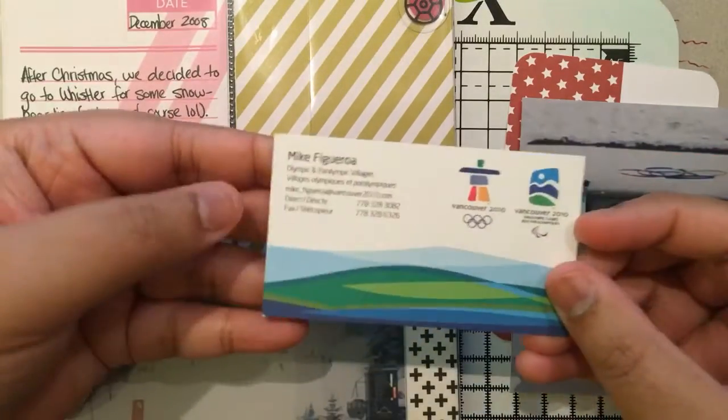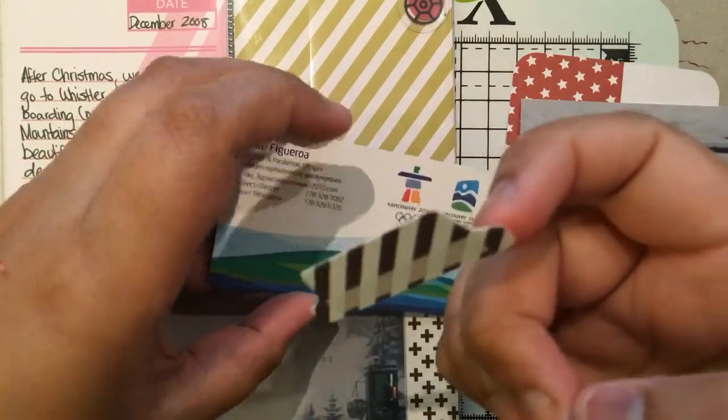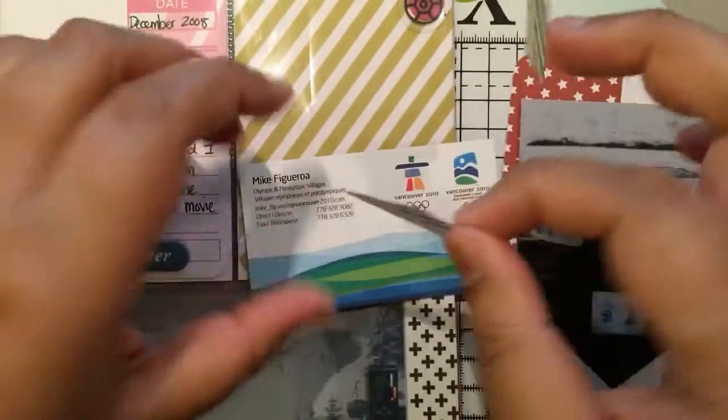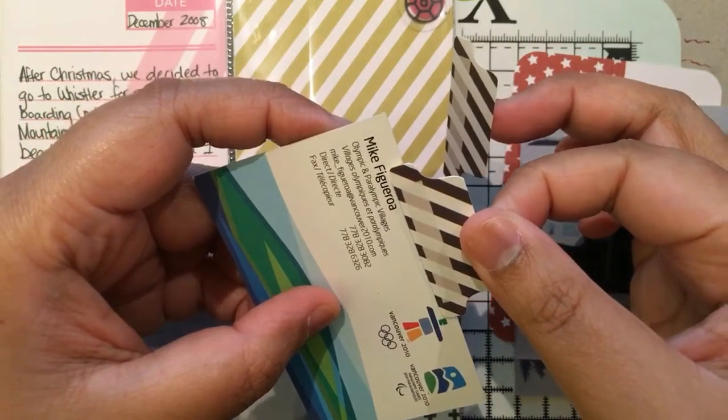to fit my dad's business card, because I forgot to add this in the previous week where my dad had his VANOC committee party. So I decided, hey, since these photos have one of the buildings that VANOC has and the bobsled and so forth, I might as well just add his business card here.